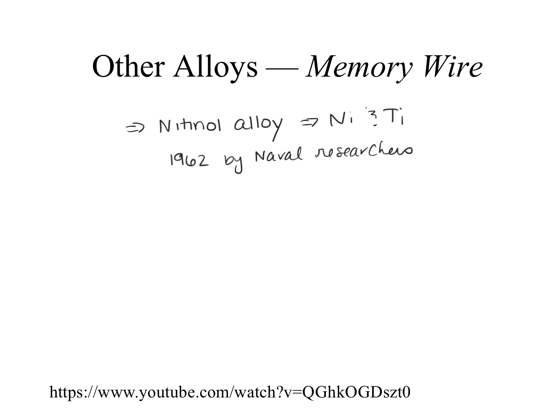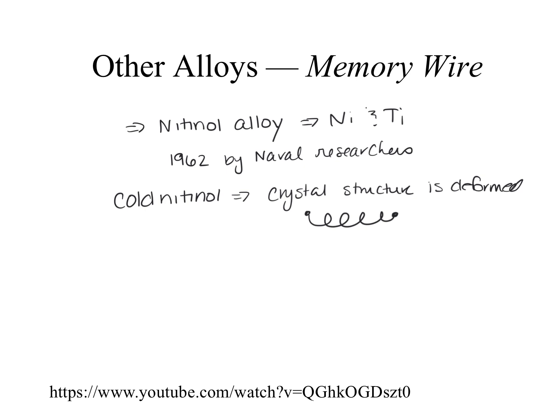Right? And so how it works is if you have cold nitinol, right, you can twist and deform the crystal structure really easily. So the crystal structure is deformed, right? So like if we had the wire, we could twist it and we could deform it. And think about a paper clip, right? You twist it and bend it and all of those things. Then when you heat it up, it remembers its original shape. That's why it's called memory wire.